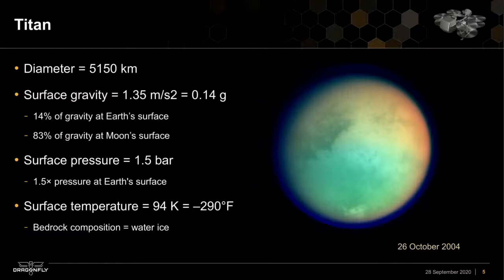And you say, wow, what a great place. But it does all of this at a temperature of 94 Kelvin. For you Fahrenheit friends, it's 290 degrees below 0 Fahrenheit. So all of the fluvial and atmospheric evapotransport mechanisms that go on are not with water. They are with other very interesting hydrocarbons.